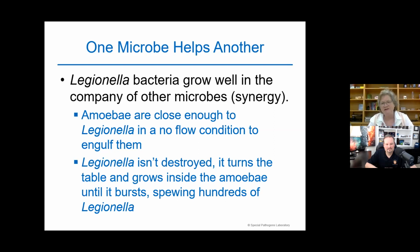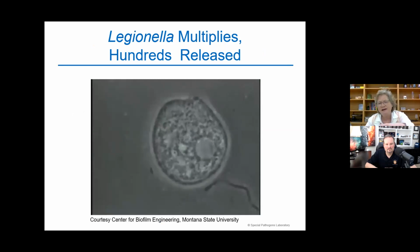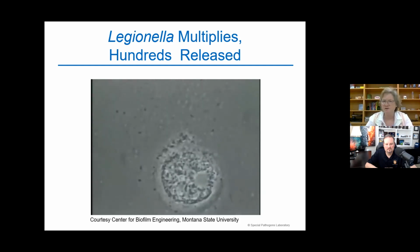And that's depicted in this video from the Center for Biofilm Engineering, where that spinning activity inside there is the amoeba and Legionella inside. And at about 1 o'clock on this cell, where the Legionella are spinning and growing intracellularly, is where it bursts open, and all of the Legionella that had multiplied into the hundreds are now spewed out into the water distribution system. So that helps you understand not only the relationship of Legionella with other bacteria that are growing abundantly in water, but also amoeba or protozoa that are in that water.